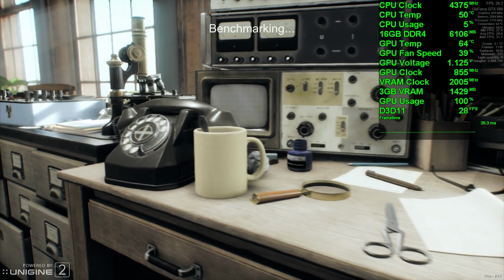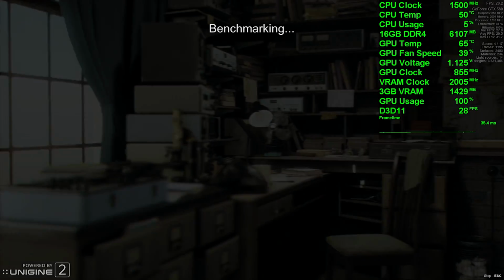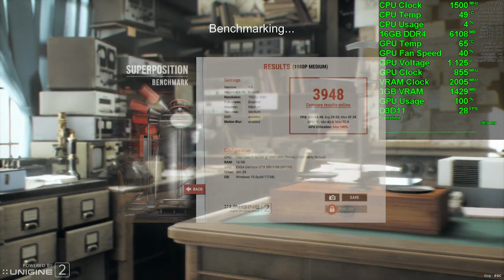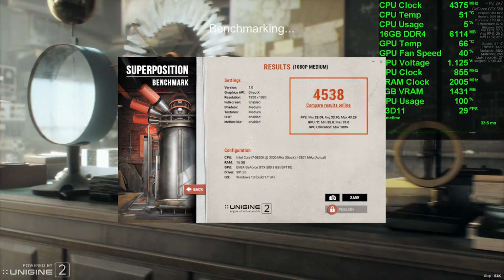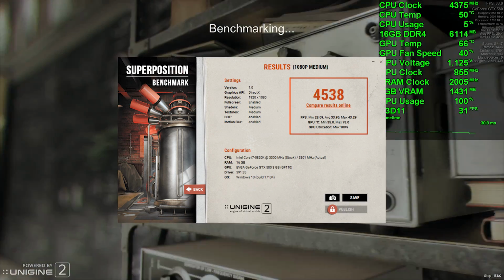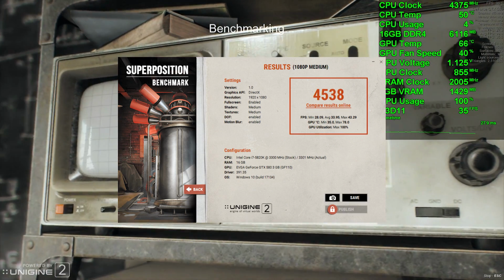Now, first up, we have Unigine Superposition. Using the 1080p medium setting, stock we scored 3948. After overclocking, that number jumped up to 4538, and that's nearly a 15% increase in performance, which is great scaling.